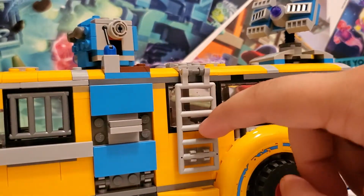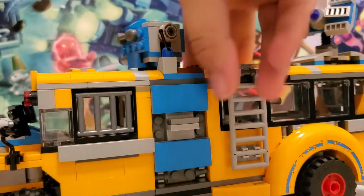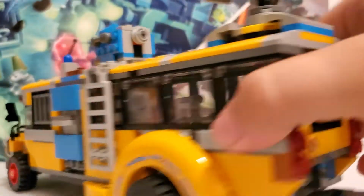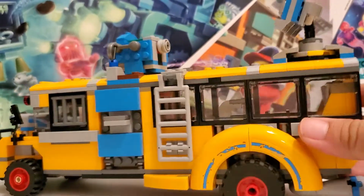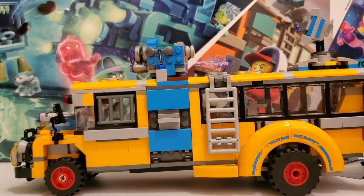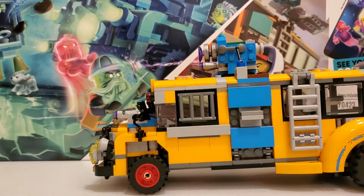And on this side, there's a little ladder here, which is very stable. I like that. And on the other side, you just have the windows all along there, and also some windows along here as well. And you also have these little curved pieces there, which they don't have on the front. That's the only part about this set that bothers me. I just feel like this feels a bit empty and not really complete to me.